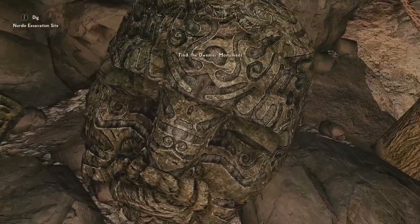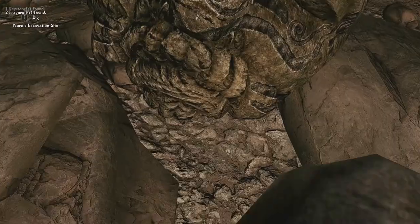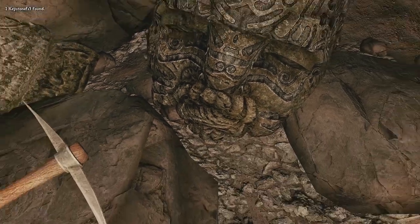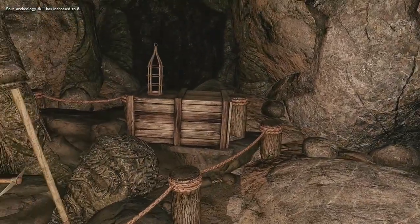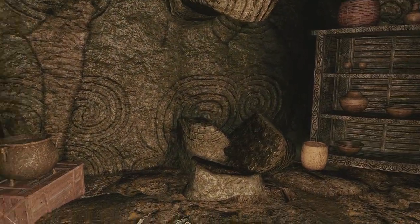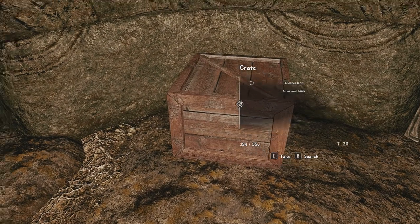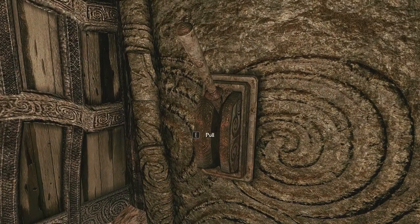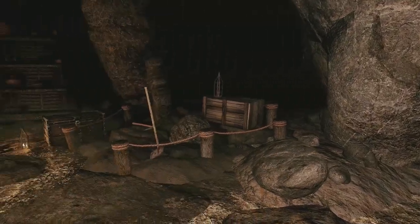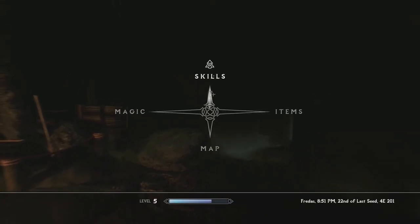Oh no. I forgot about the camera thing. Oh no. It's so jarring. Look away. Thank God it's over. Increase to 6. And I think that's all that's done here, right? Ah. That would have unlocked it.